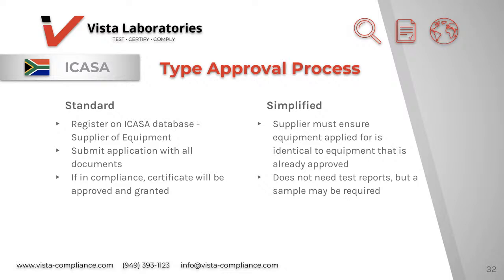So, for the standard type approval, you must first register on the ICASA database as a supplier of equipment. Submit the application with all the relevant documents. I will go over these in a few slides. ICASA will go over the documents, and if the product is in compliance with all the regulations, they will issue the certificate. Simplified type approval is only applicable for products that are identical to already approved products.